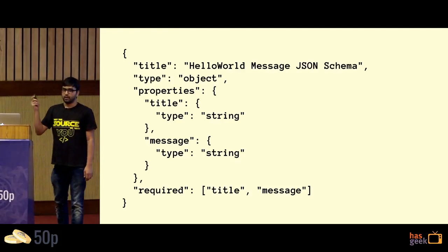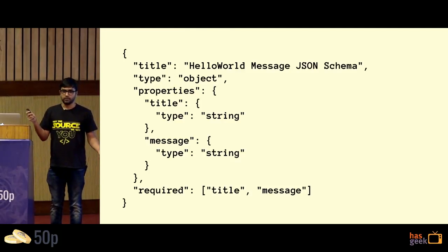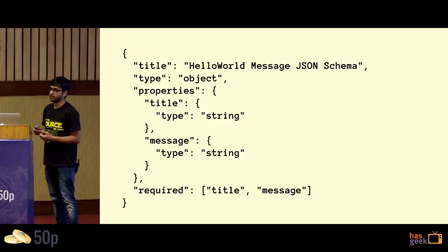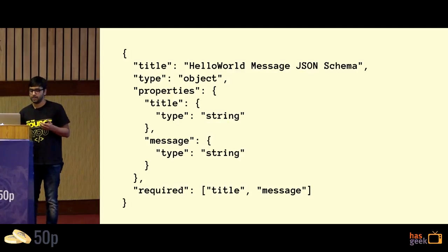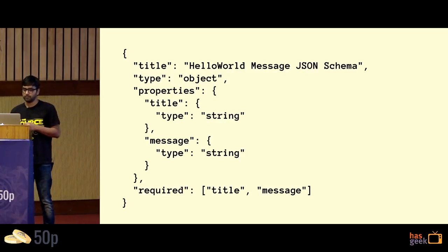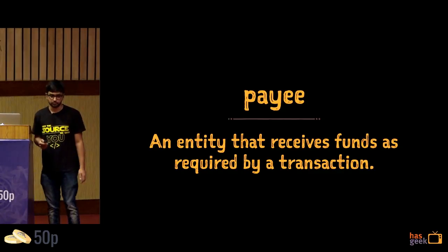So I think most of you are aware of this beautiful JSON structure, which we use in our day-to-day for data exchange. So I'm just giving a quick overview for people who aren't really there. It's just a key value pair. You can assume that you have a title, you have a type, and you have properties, and you have something like required, which is an array. So basically, it's a JSON object.